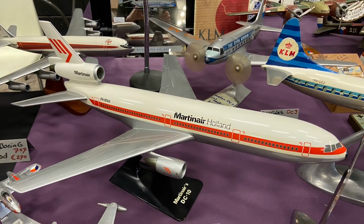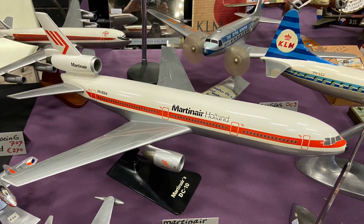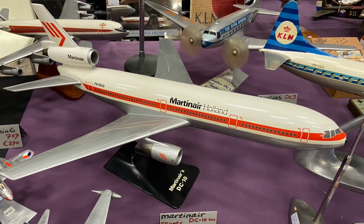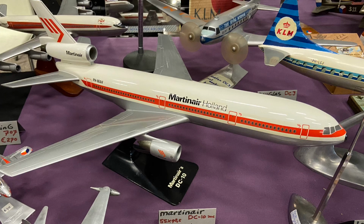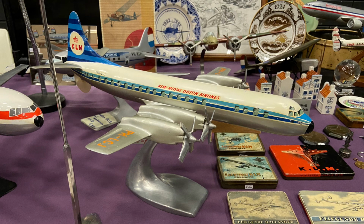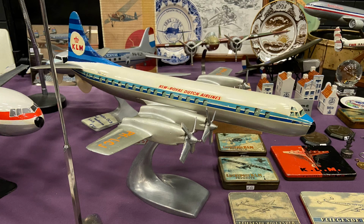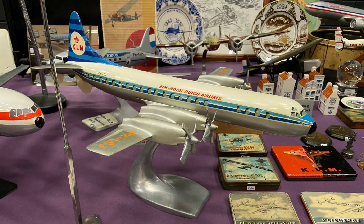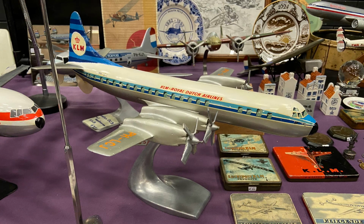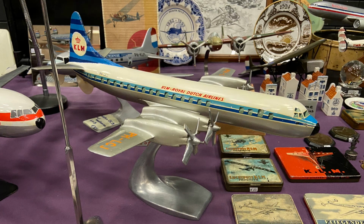So we're still at the tables of Richard, who is the friend of Ed Van Roisin, and he had this beautiful resin Fairchild DC-10 in Martinair livery in 1/100 scale. There were a few of these models at the show actually, but even though they're resin, I really do love them. And this is a 1/72nd metal KLM Lockheed Electra Raise Up in pretty good condition. Again, there were several of these at the show at different price points and different conditions. So you had your choice of Raise Up Electras at this show. If you're looking for one of these, you could have found one.